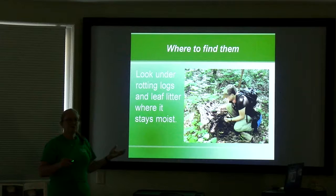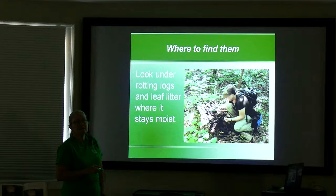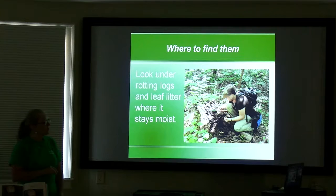But they're not adverse to light. So if it's raining and damp one day in the summer, you may see them crawling around and crawling up the side of your house, because they do like dampness and cool temperatures. So if it's cool in the summer, you may see them out crawling around.